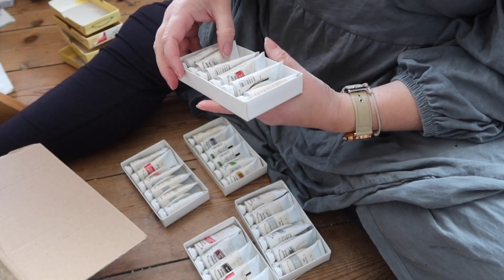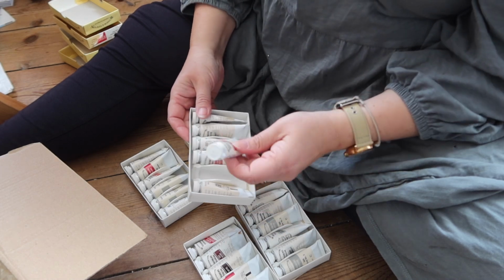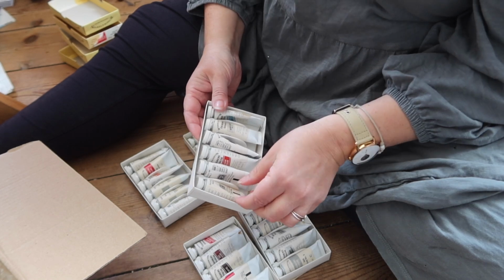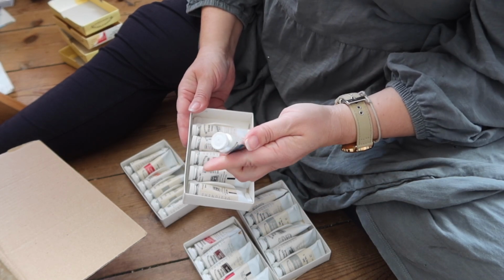The listing said mostly new or hardly used. My only nervousness was that they are a bit old. You can tell by the packaging branding. Yeah, so far they've all been pretty soft. Yeah, even the ones that are open.